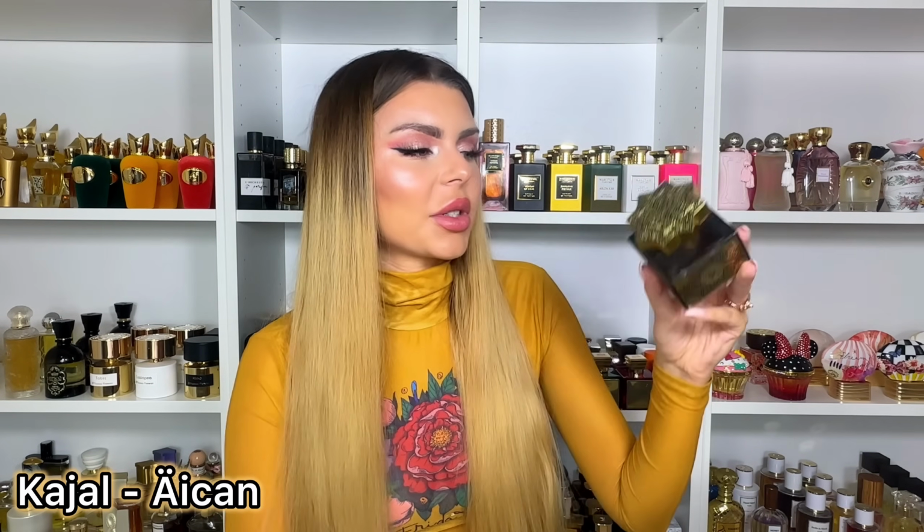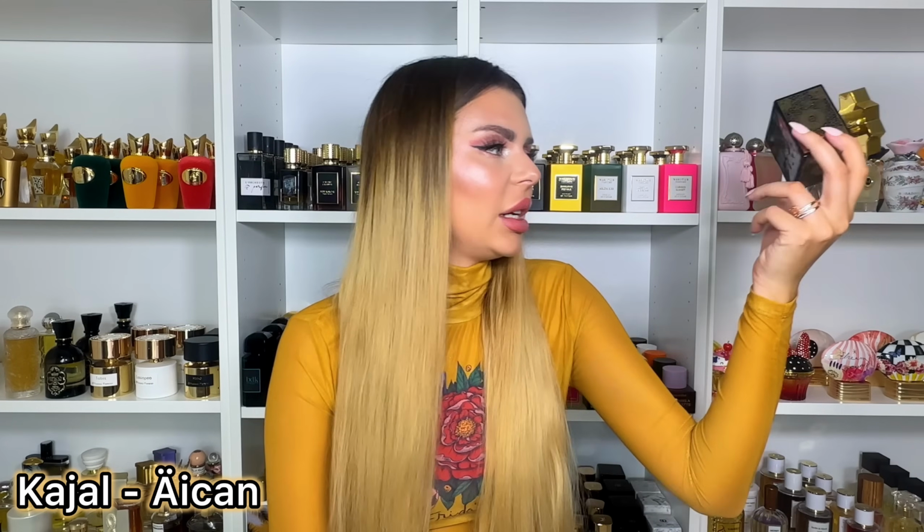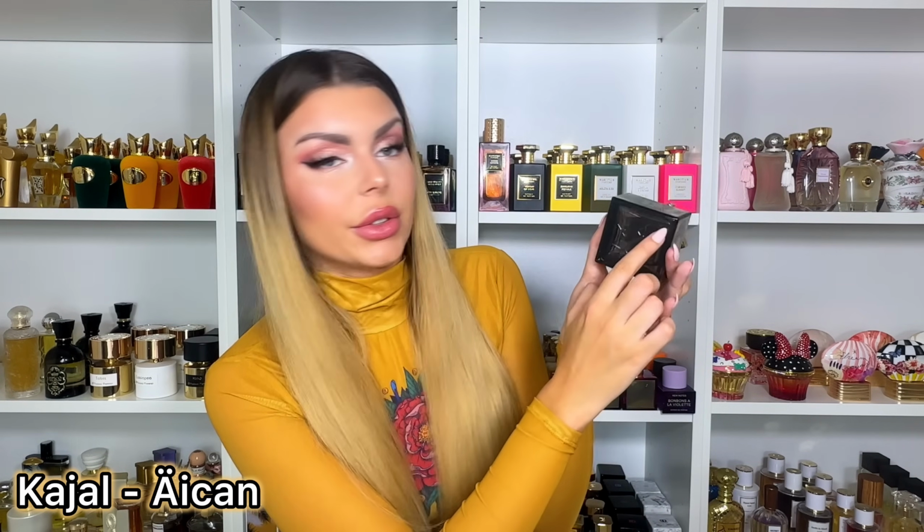And the last 2 that we're having here, Äican from Kajal. I got this bottle at Äican, and I'm not really sure. Can you see the dent? I hope you can see the dent. It's pretty ridiculous. I literally have like a corner of a fragrance left.